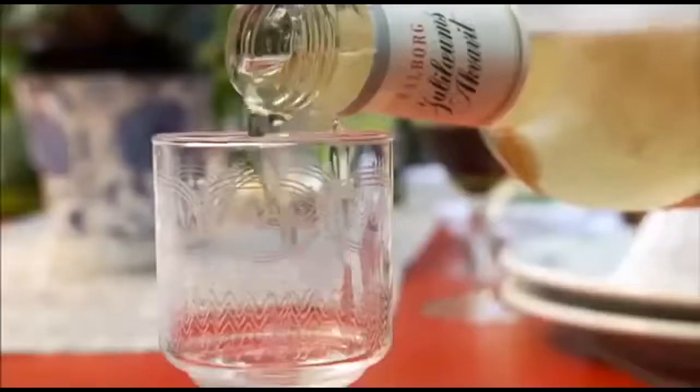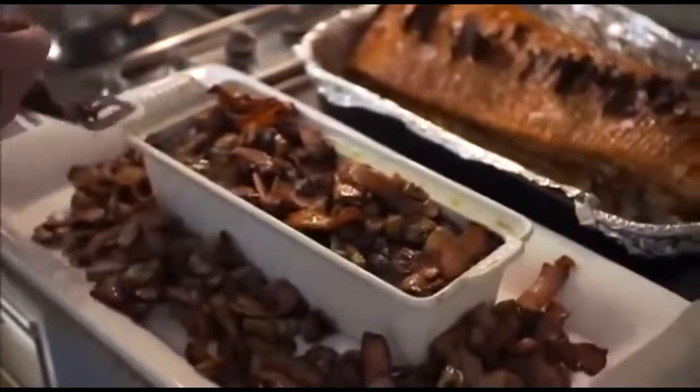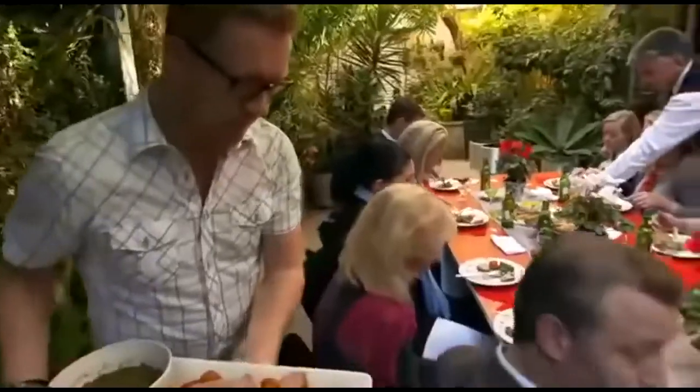From a land of forests and fairy tales, snow and schnapps, comes a cuisine crafted for the cold. Some dishes dating back to the days of the Vikings, others modern and elegant. Welcome to the intriguing world of Danish foods.